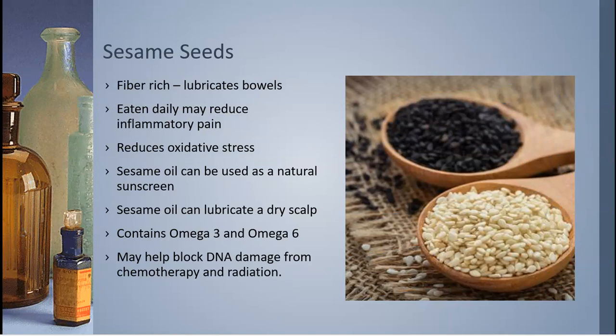Sesame seeds, or as they call it over in Israel, shum shum. I always like that. But it's very fiber rich. It lubricates the bowels, and eaten daily, it may reduce inflammatory pain. It reduces oxidative stress. Sesame oil, you can mix it with a carrier and use it on your skin as a natural sunscreen. And sesame oil can also lubricate a dry scalp.